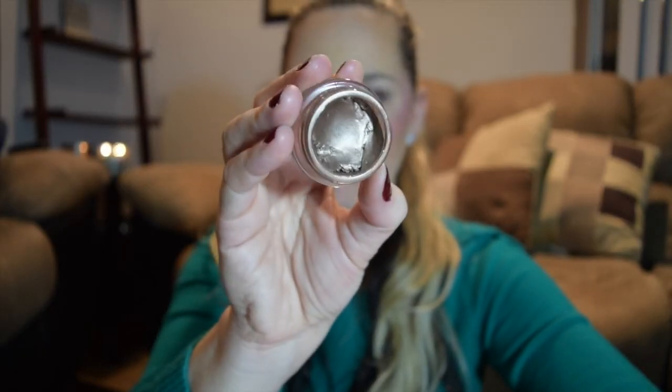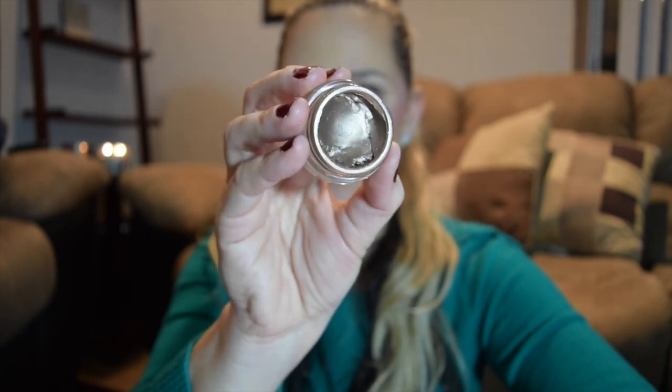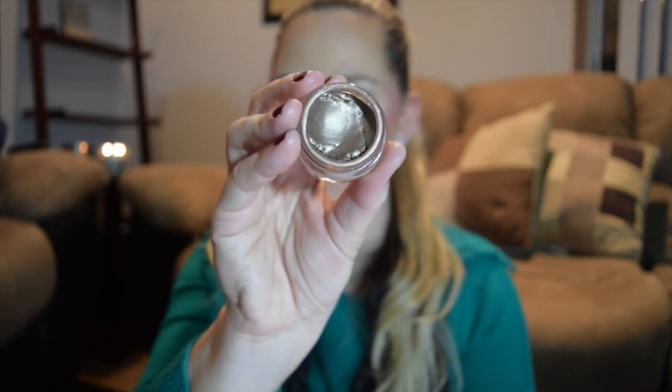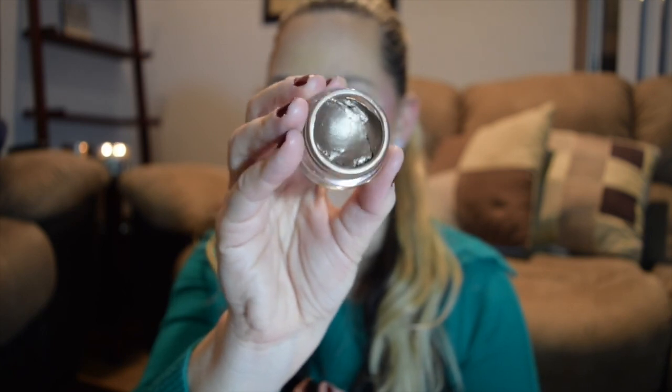I have this Maybelline Color Tattoo in the shade Bad to the Bronze. As you can see, I made very little to no progress on this. I'm deciding whether or not I want to declutter this. It's definitely not as creamy as it used to be, but I am able to get color payoff from this, so I don't know if I want to fight with it or if I'm going to go ahead and just declutter this.